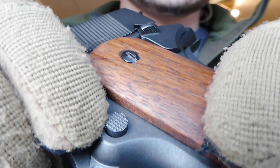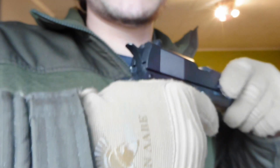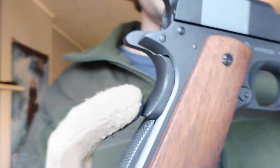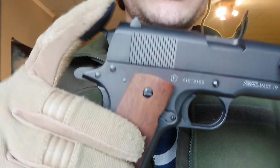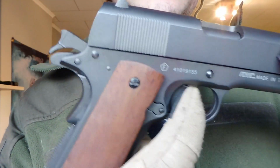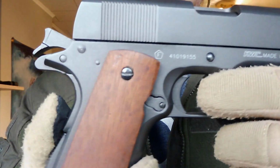Then if we continue, we have our mag release button, and if you can see, it has a nice and steady texture we can also find on the trigger. And then here we have that same texture for a nice grip on the gun. And then here we have our grip safety, or I don't know what people call it. I call it grip safety because you cannot fire the gun without this pressed in. So if you press it in, then you can fire the gun.